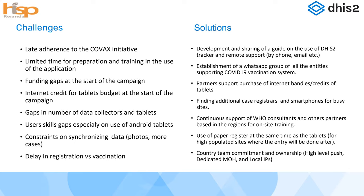Still, using tablets means the tablets have to be connected. They have to have internet credits to make sure that at the end of the day, or at a given set time, tablets synchronize with the central server, so that any information captured on tablets is automatically synchronized with the central system. Of course, when starting the vaccination, we didn't have many resources in terms of tablets and computers. So that was also another challenge.